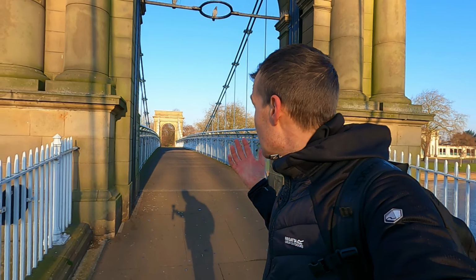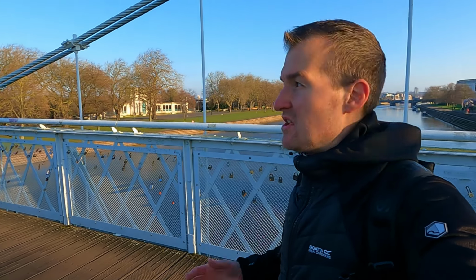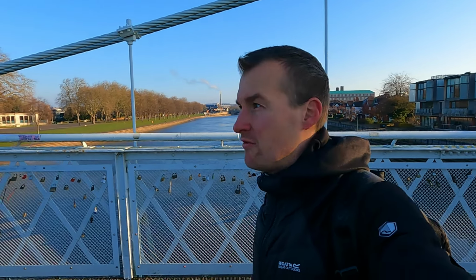Built to link the two areas of the Meadows and West Bridgford, this is Wilford Suspension Bridge. It was opened in 1906, and it was originally an aqueduct and a pedestrian bridgeway too. It was originally known as Welbeck Suspension Bridge. It has the longest span of 225 feet and a width of 12 feet too.